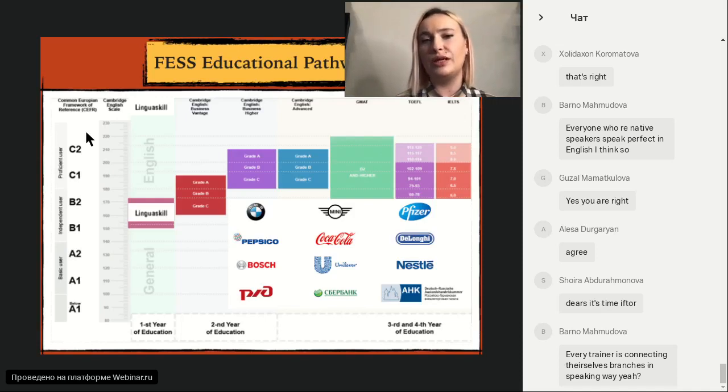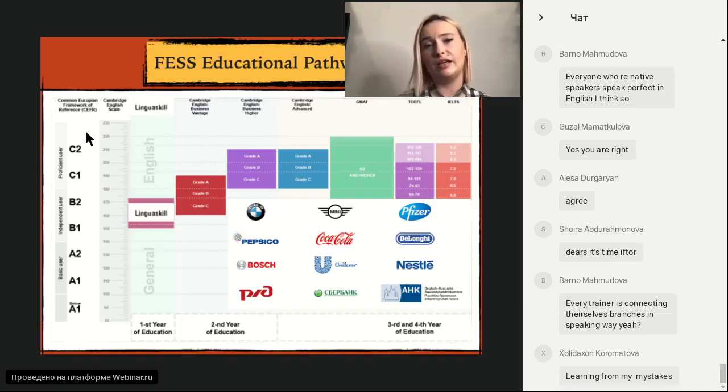You may be surprised that we have GMAT. I understand that it's not an English test at all, but still it gives a key, as students can get to the best master's degree programs all over the world. I'm not talking about MBAs. So at least they will learn how to tackle this tricky examination that is purely for management, obviously.